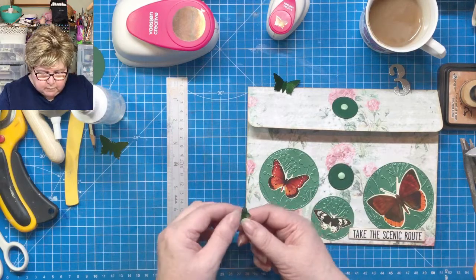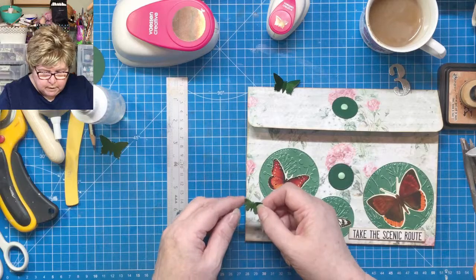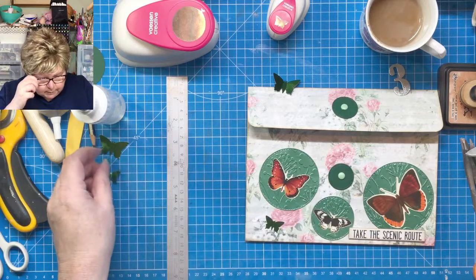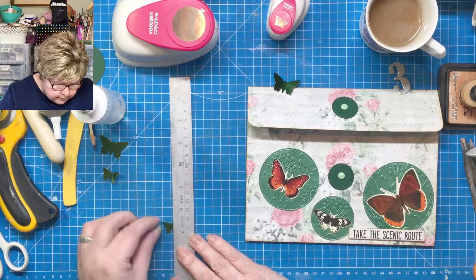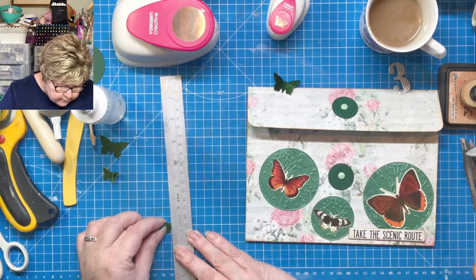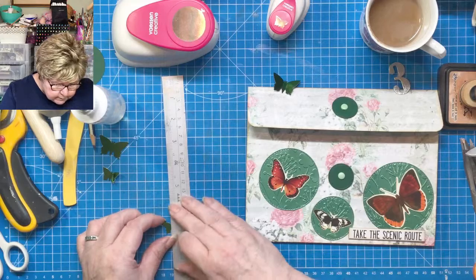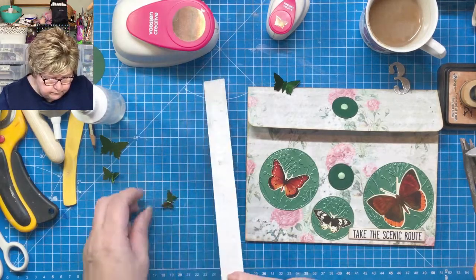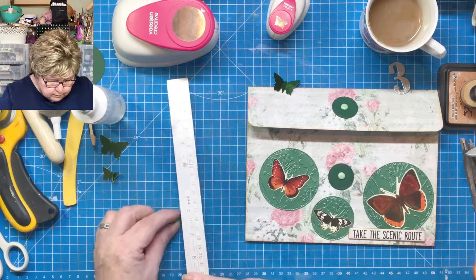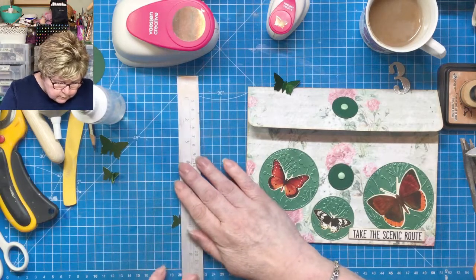So you see, we've bent the wings up and the body is flat, and that's where we're going to glue it. I'm just going to do the same thing to this, just where the wings start and where the head starts, sort of thing. Bend it up against the ruler. Any straight edge will do. This is a good one to see.